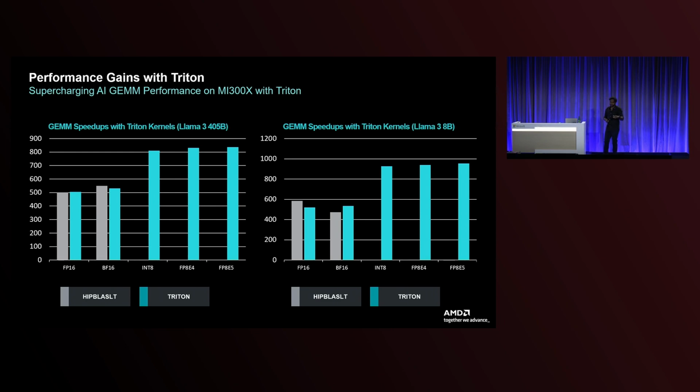Triton kernels have increasingly started to get performant, as good as native libraries that were handwritten with C++ and assembly. And Triton kernels are almost as good. And I think with the latest Triton 3.3, we've made even further improvements that make it indistinguishable, but gives you the flexibility of programming in Python.